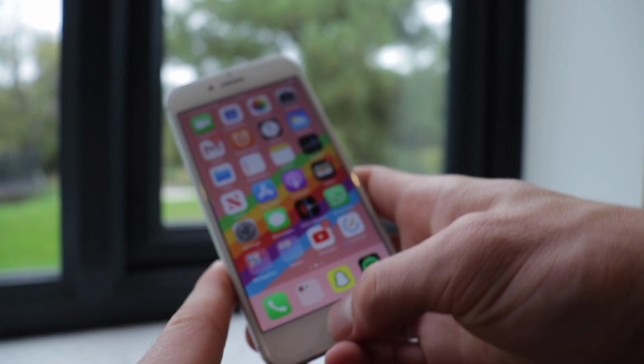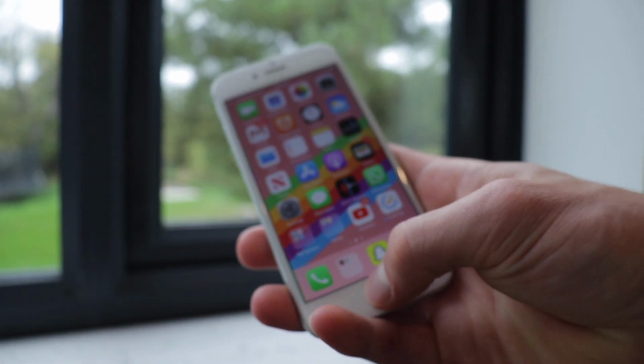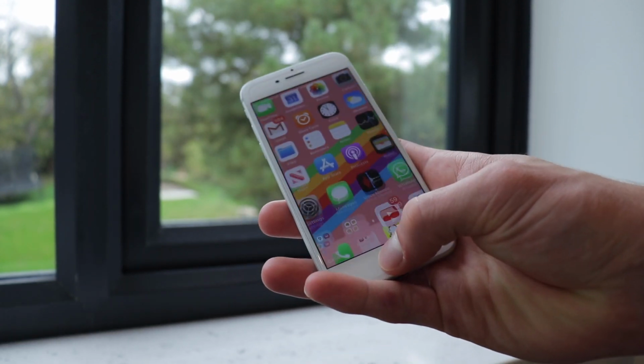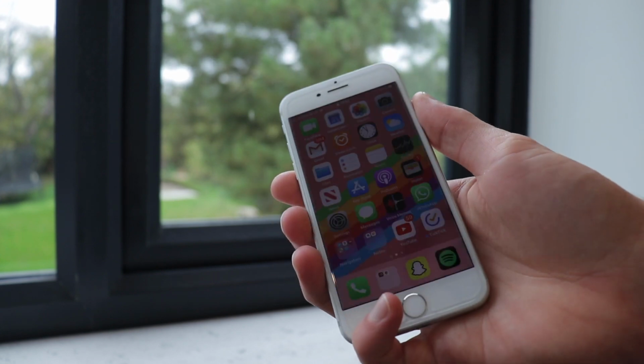Now, another thing relating to the COVID that we have right now, the coronavirus, having a fingerprint sensor is definitely better than Face ID right now, and the speed that you get from a fingerprint sensor is extremely fast. So if I show you here, very fast, very usable, and it feels like a new iPhone, and in some cases it is faster than what you get on newer iPhones nowadays.